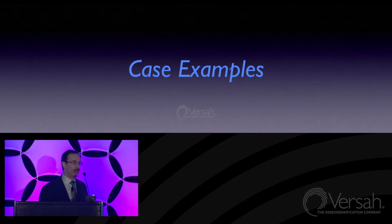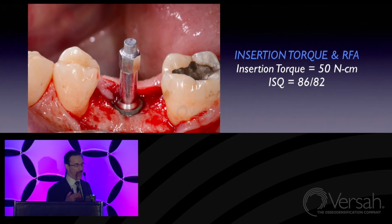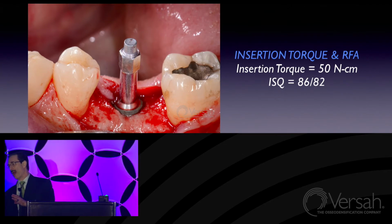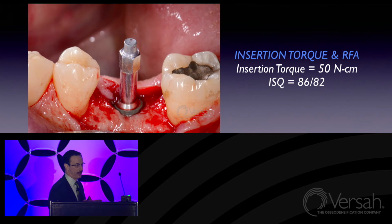This happens to be a male in his early 60s who comes into my office and his lower first molar is missing. So I place an implant that has an insertion torque of 50 Newton centimeters and an RFA value of 86 and 82. Now, I've used this system for quite a while, and I can tell you, historically, I was never getting numbers like that, which concerned me.